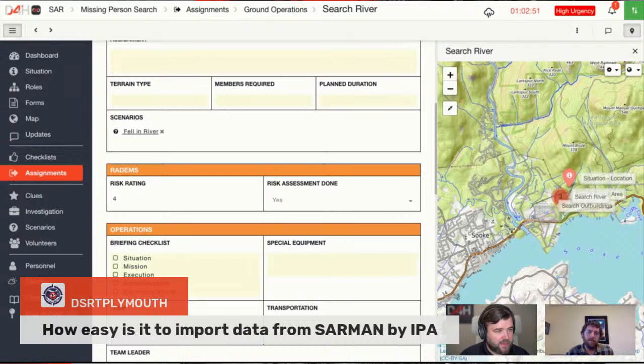I'm wondering, is Sarma... okay, they're saying it's Sarman by API. So I'm guessing Sarman is the Mappy X, a UK-based software based on that same Plymouth. I'm guessing here, that's what you're talking about. Can it be pulled in? We need to see the specific data. Likelihood is what you're going to do is import a spreadsheet.